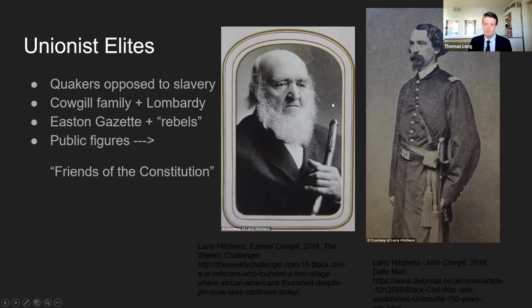Here are two members of them right here. They owned a plantation known as Lumberty, which still stands today. But Lumberty was notable for being a plantation that didn't use slave labor. Ultimately, it was unprofitable because of this, but at the end of the day, the Cogle family still was regarded as amongst the upper crust of Talbot County society.